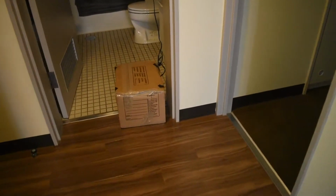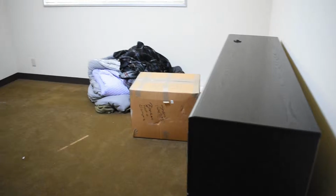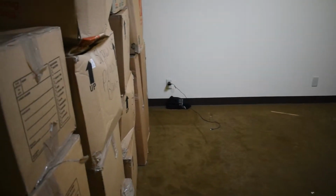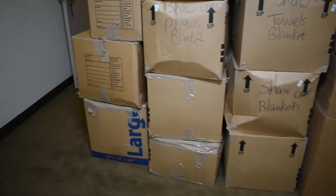One box for the bathroom. Got lots of stuff in here. A wall of boxes in the bedroom. Can't get to the closet now.